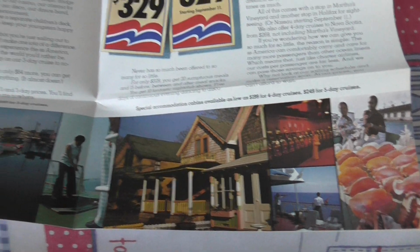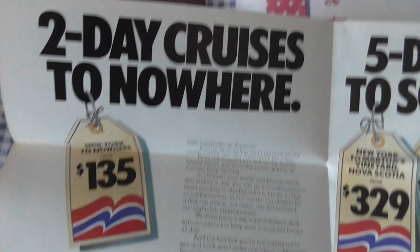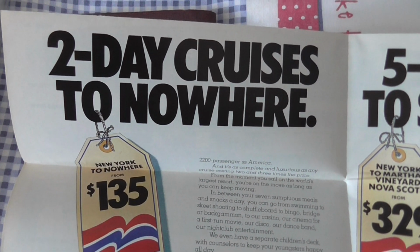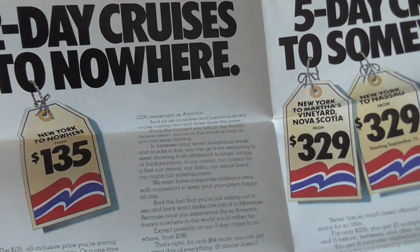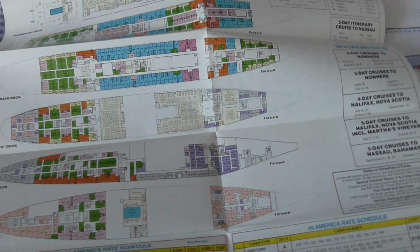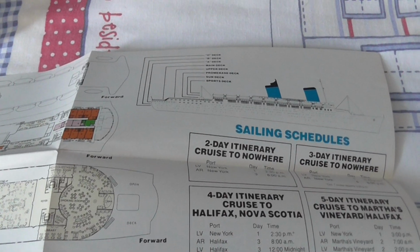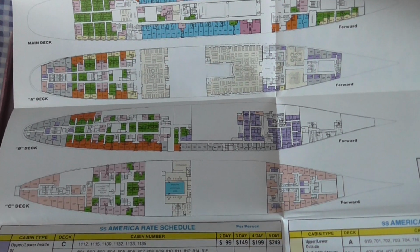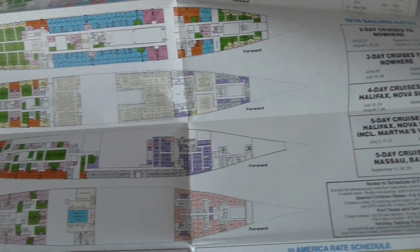Very interesting. This was when an American cruise line tried to offer inexpensive cruises to nowhere, of all places, and they offered a casino on board the ship, and they thought in order to capitalize on the ship's illustrious heritage, they decided to rename her the America. Unfortunately, it didn't go so well. After only a few voyages, they filed for bankruptcy and were forced to put the ship up for sale.